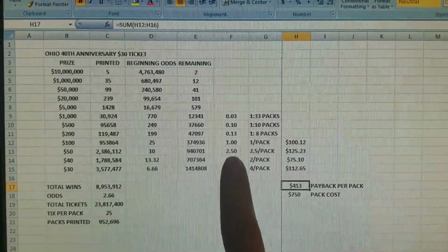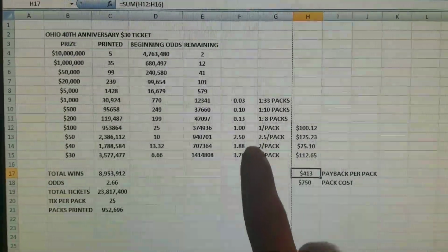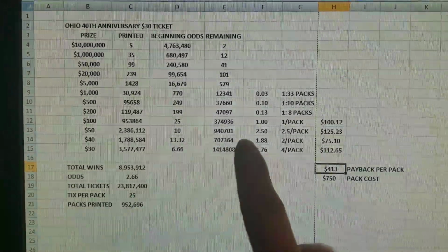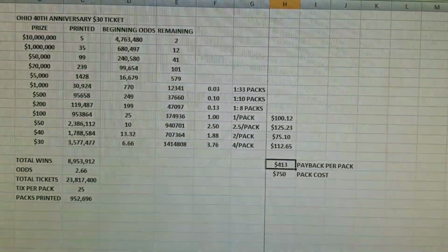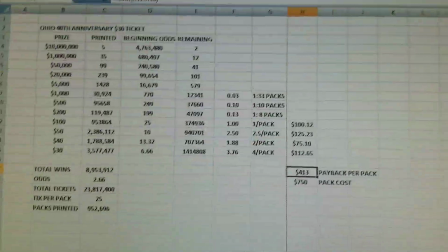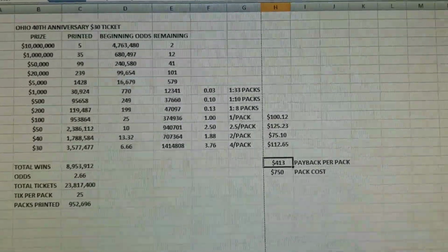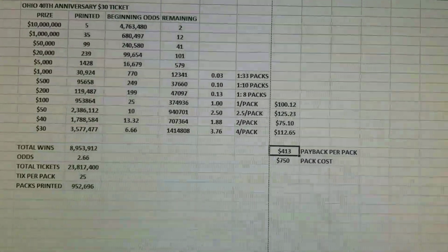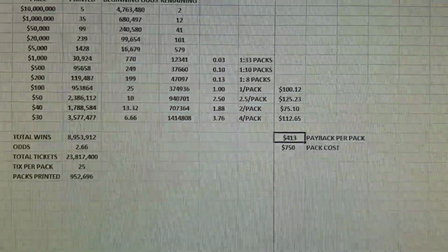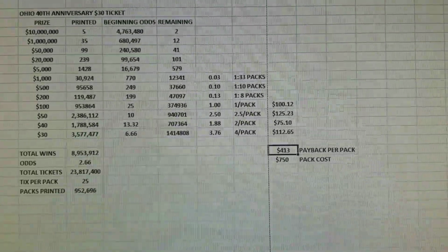Dead on 2.5 for $50 winners, 2.5 of those. Easier to win 50 than it is 40. And then 1 per pack, $100 winner, right? So when you're playing odds, if it's 1 in 25 to win $100 on a $30 ticket, and it's 1 in 25 to win $100 on a $20 ticket, you've got the same odds with less cost, you know?